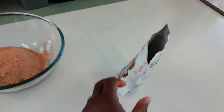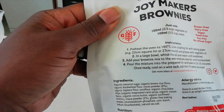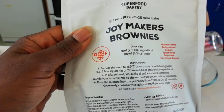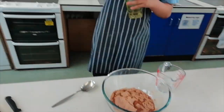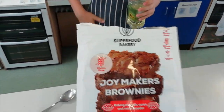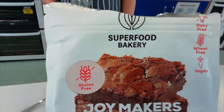And here we have the most challenging one of all. Let's see what the instructions actually are. Add water. Add oil. Mix. Wow, you've really gone all out with this one. All right. He's redeemed himself a little bit because I just discovered that this is actually a vegan chocolate brownie recipe. So I'm quite interested to see how this one comes out.